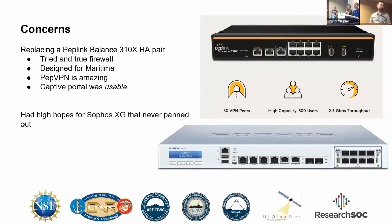My concerns with this whole project were that we've been running PEP-Links just like all the ships. We run PEP-Links for our firewall, and they're kind of tried and true. They work. They were doing SD-WAN before it was cool, and they're designed for maritime. They're designed for trains, moving platforms. So I was concerned about replacing something that worked with something that wasn't going to work, and part of that was my experience with the Sophos, because I've had some colorful language to describe that device. It's just, after so many attempts, and especially on a ship like Endeavor, where you're sailing with one technician, it's a real headache when things don't go right, and you got 100 people coming to you, and you got a million other things going on.